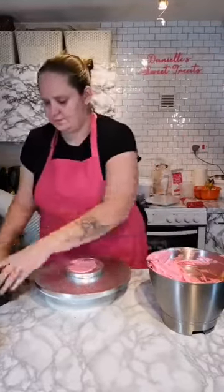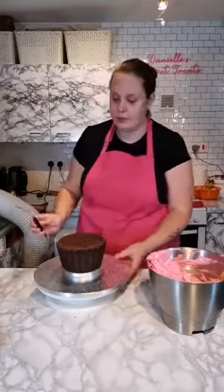Is there a big muffin case? A what? Is there a big muffin case? Yes, giant cupcake. It's a giant cupcake mould.